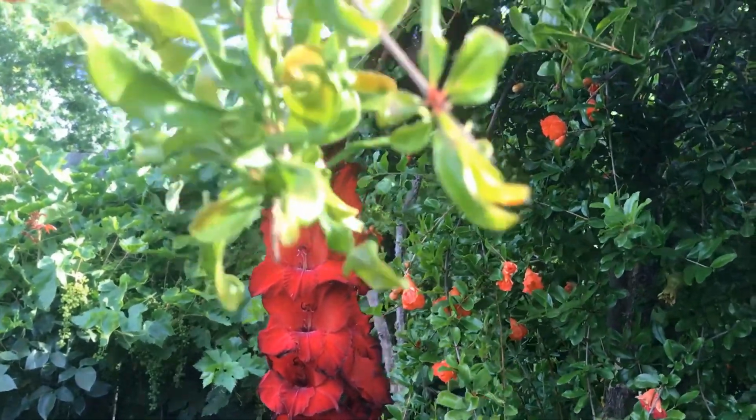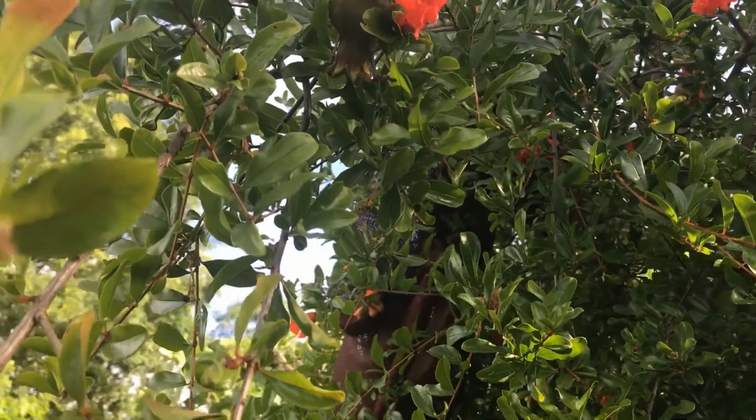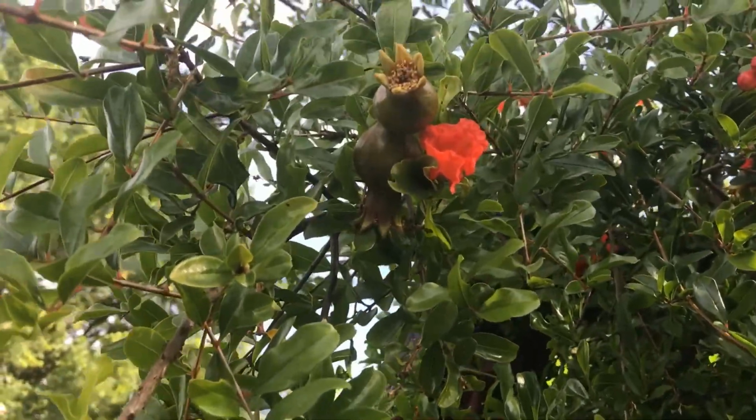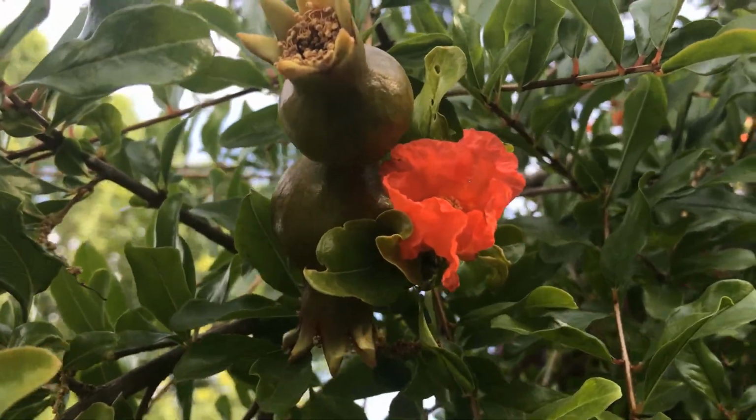This Guardiola is on its way out, but it's still beautiful. And it makes its home right underneath the pomegranate tree. We've had lots of bees and hummingbirds already visiting the tree, and you can see the start of fruit.